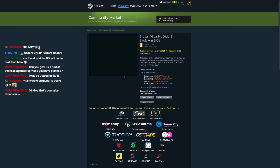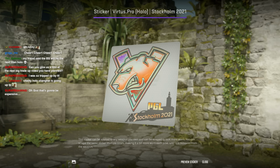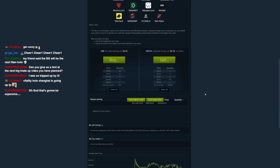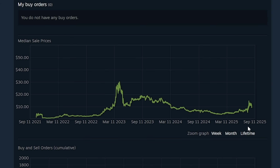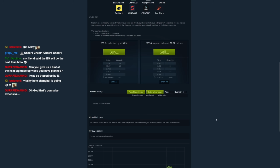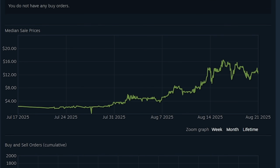This one I have applied to my M4A4 Asimov. This one's also a very nice sticker. Very nice. Has lots of surface area. Right, so this one's also going up from $8. Okay, now this one's down to $9. That's more natural of a growth. $1, 10% a month, you know, still crazy in terms of other assets, but what? The Renegades holos are $13?